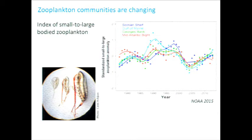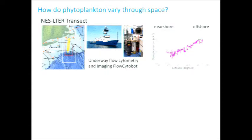So at this point, you might be thinking, okay, that's really nice, but MBCO is one little spot in this dynamic system. How is that relevant to regional patterns of change in zooplankton and up the food web? To address this in the new project, we're taking our automated cytometry and imaging cytometry on the road, so to speak.